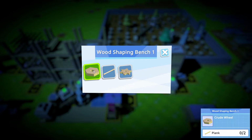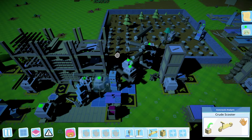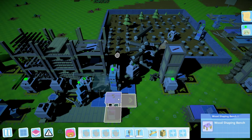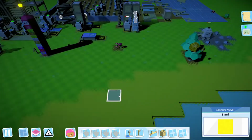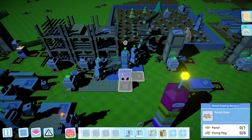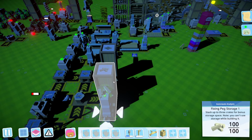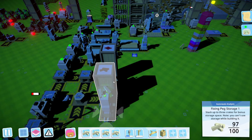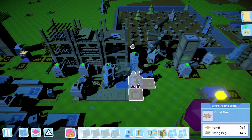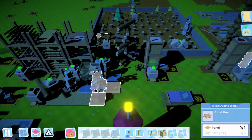Crude wheel. Thought I already had a crude wheel. I needed one for the scooter. Did I already build one of those? I don't know. I want a good gear. 6 fixing pegs. Goodness gracious. I mean, I don't know what I'm complaining about. That things aren't just getting simpler, but instead getting more complicated. But that's the nature of the game, I guess.